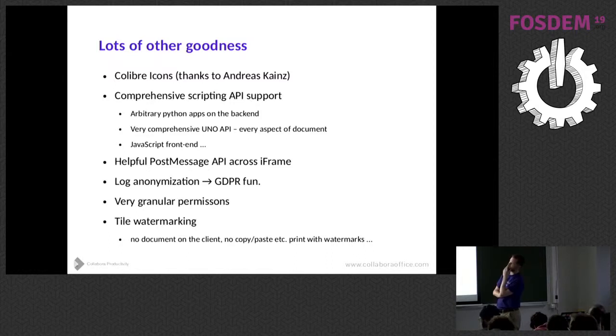So the Calibre icons I mentioned, scripting API support, lots of scripting stuff is going on, because we want people to be able to add all of those things. I want to put fields in. I want buttons in my web app that embeds this, so I can insert names or library catalog numbers or whatever, and I can click these, and I can then manipulate the object model behind it using a Python script running in the back end inside that jail.